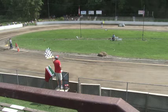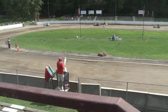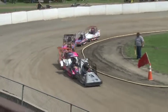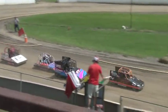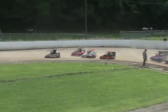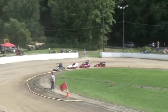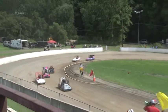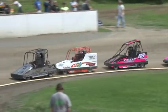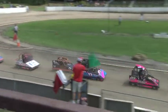The battle for third will go to the 81 of Chris Sterling, and the 57 of Ken Sterling rounds out your top 4. Green flag is back out. They're headed down to turn number 1. Bystrick sets the pace. Here comes Brandon Laux. And again, Tyler Hamlin is going to have to pull it down to the infield on the back straightaway. Caution on the speedway.